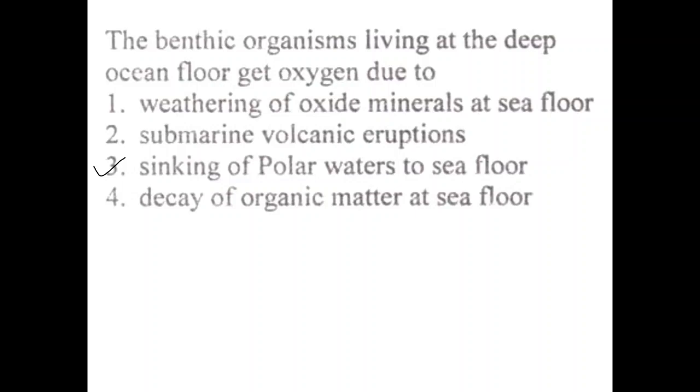Now, let us go into the details of this process: how does the sinking of polar water bring oxygen to the deep sea? Because the benthic organisms which live in the deeper waters, since there are no plants, there will be no chance of photosynthesis. So if photosynthesis isn't there, then how is the deep water rich in oxygen to support deep water life? For this, let us first understand how the deep water is formed.